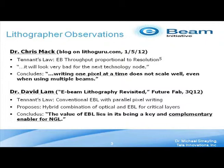In a recent review article, Dr. David Lamb published a revisiting of EBeam lithography in Future Fab, published third quarter last year. In the article, David reviewed the different approaches to EBeam lithography and commented on, again, Tennant's law and its impact on throughput. But in addition to confirming that there's a problem with 2D patterning, David supported the idea of hybrid lithography, which combines EBeam lithography with optical lithography in a format called complementary EBeam lithography. And his conclusion was the value of CEBL is that it complements optical lithography and helps enable next generation lithography.